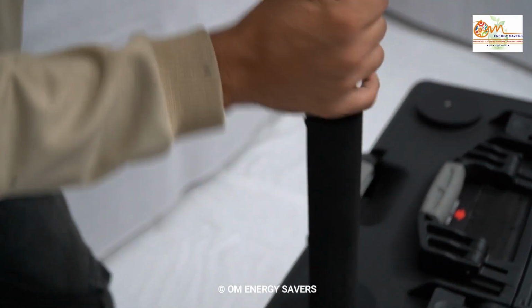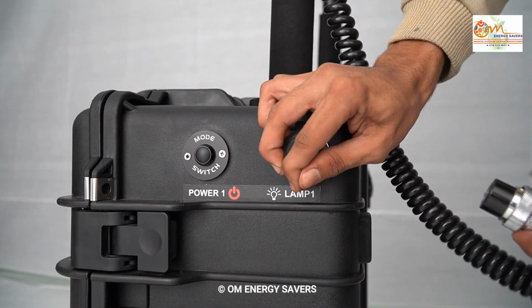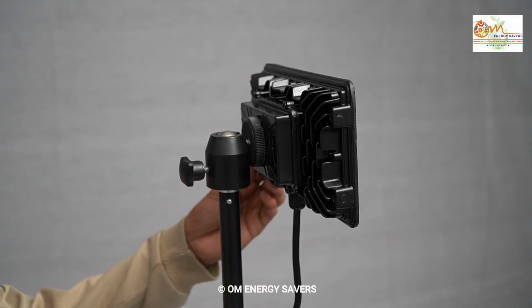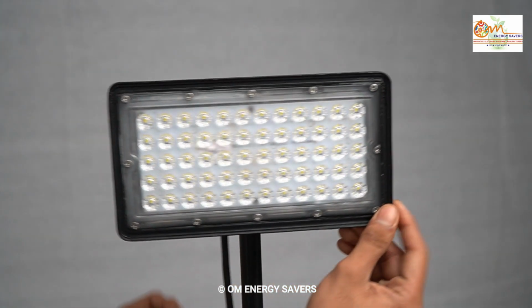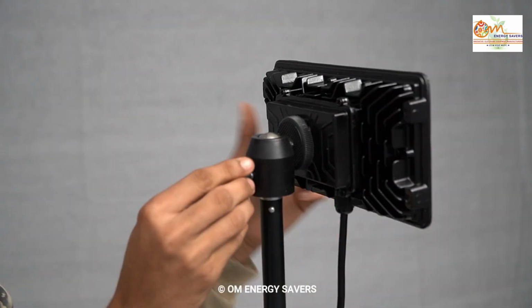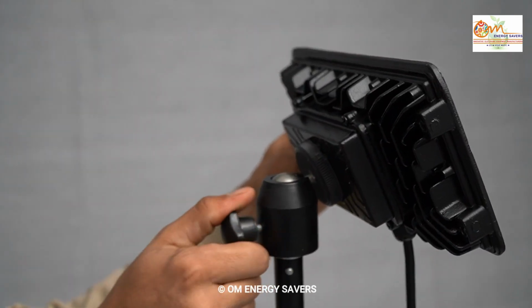The system boasts an easy installation process, allowing it to be up and running in just 2 to 3 minutes, ensuring quick and brilliant illumination without any hassle. The two lights are designed to rotate a full 360 degrees, offering the flexibility to direct illumination precisely where it's needed. Each light is also adjustable vertically, providing an added layer of convenience.